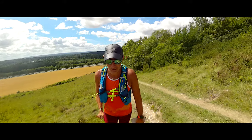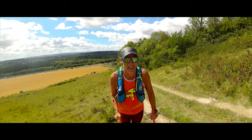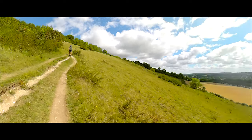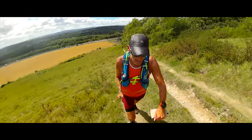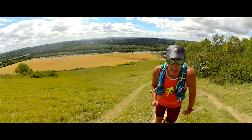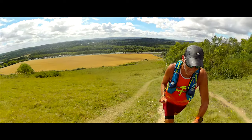Okay, steepest, toughest climb on the Vanguard Way Marathon. We came down it earlier on. Now it's payback time. 2 hours 35 in, 26 kilometers done.